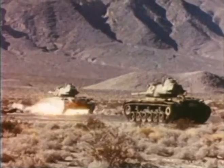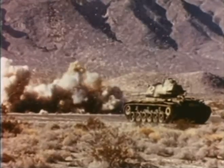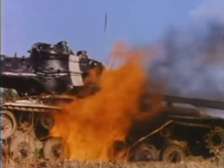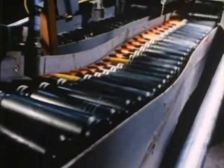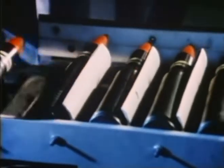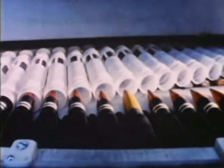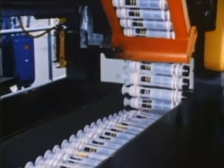For heavy armor, the GAU 8 API round uses a kinetic energy penetrator to pierce the heaviest of armors, setting off a chain reaction of pyrotechnics, achieving tank kills. Over 40 million rounds of GAU 8 ammunition have been produced to date and are in operational and war reserve stockpiles, a definite plus for any weapons system.